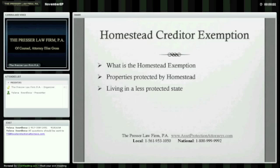A homestead could either be a single-family house, a condo, mobile home. Some states like Pennsylvania allow it to be a co-op. In Florida, you're protected up to 1/2 acre limits and 160 contiguous, which means attached and adjacent acres outside city limits. So if you live within a city, then you can only have a homestead property that's up to 1/2 acre protected. But if you're outside those city limits, if you live on a large piece of property, you can have up to 160 acres that's protected and the value protected from creditors.